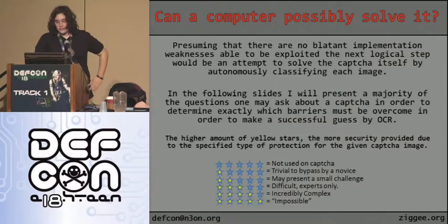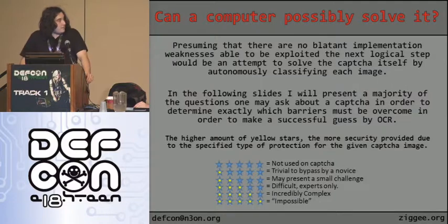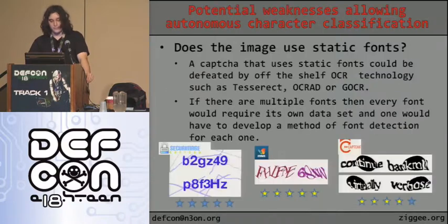Presuming that there are no blatant implementation weaknesses able to be exploited, the next logical step would be to attempt to solve the CAPTCHA itself by autonomously classifying each image. In the following slides, I will present a majority of the questions one may ask about a CAPTCHA in order to determine exactly which barriers must be overcome in order to make a successful guess by OCR. Then on the next slides, I'll have a couple of example CAPTCHA images talking about each, so you can see what I'm talking about, and I have a little scale here. The higher the amount of yellow stars, the more security due to that specific type of protection.